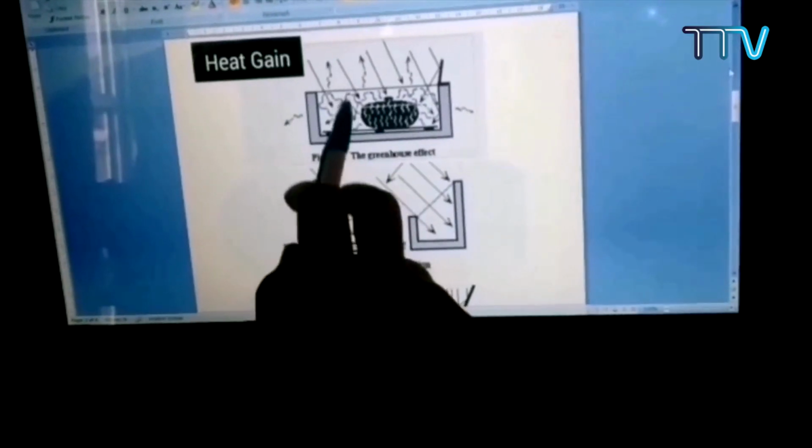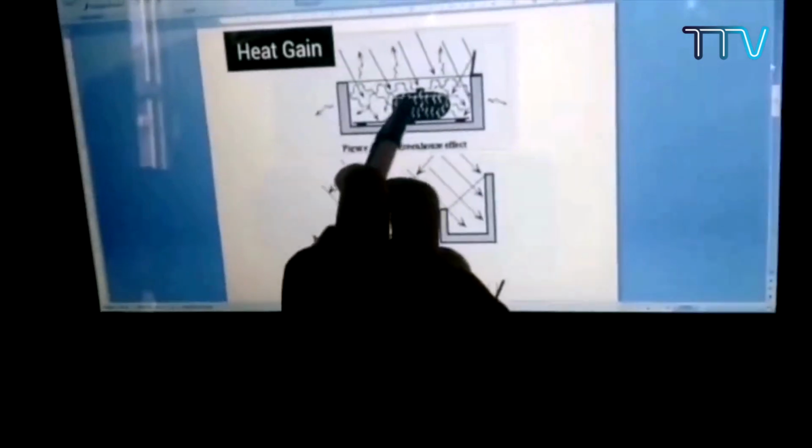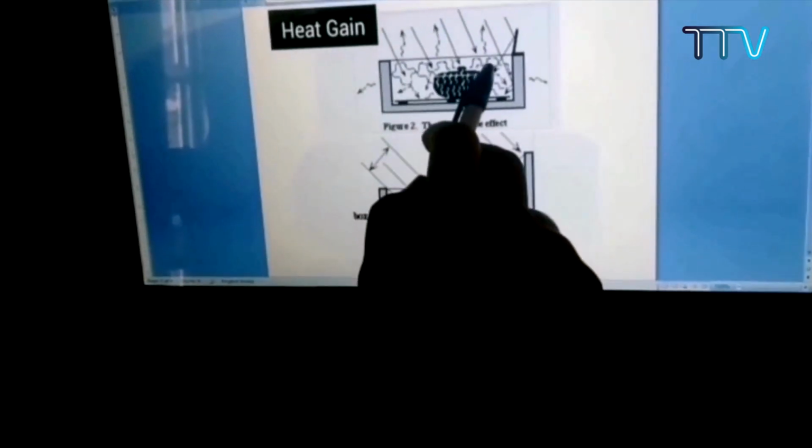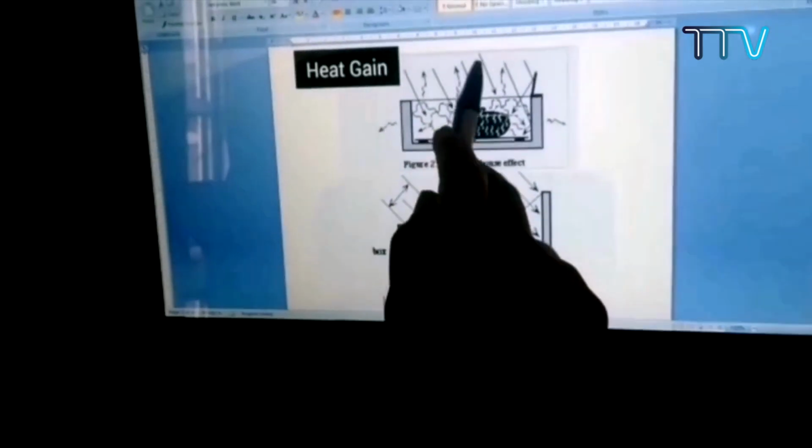Secondly, I will talk about heating principles of the box type solar cooker. First, heat gain. It has three factors. Greenhouse effect: when the visible light passes through the glass, it is absorbed by the black pot and the black surface. Then it is converted into longer wavelength heat energy so that the radiant energy cannot pass back out through the glass. Therefore, it is trapped inside the enclosed space.